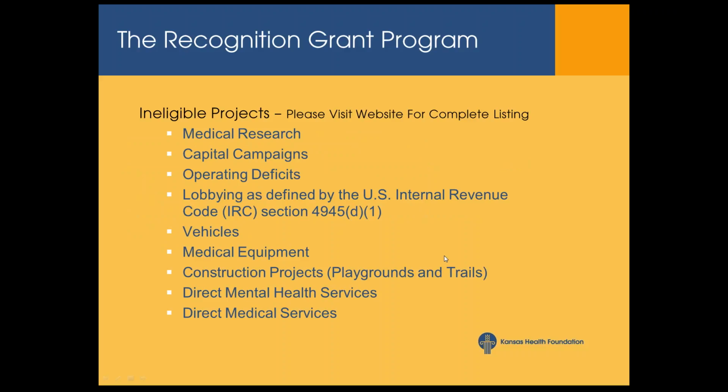At this point, I'd like to draw your attention to ineligible projects. The list on your screen is also on our website, and regarding the funding, these would be considered ineligible. One would be medical research, direct medical services, and we've also added video games and systems. All of those would not be eligible. Also, please note that playground equipment, building a playground or a trail is also considered construction, and so these types of projects are not being funded.